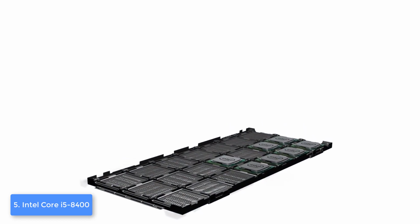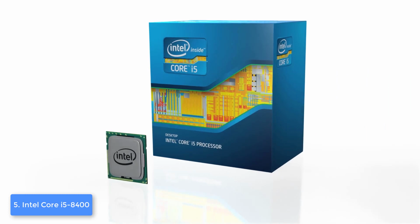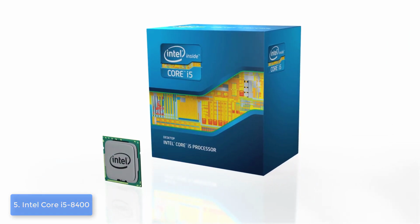To conclude, the Intel Core i5-8400 would be an ideal choice if you're looking for a quality Intel processor that offers great value for its price tag.